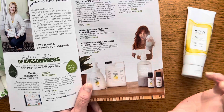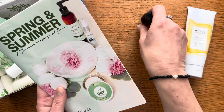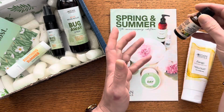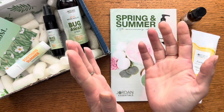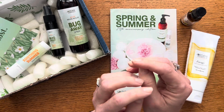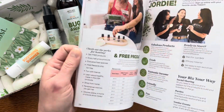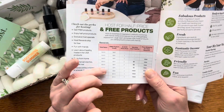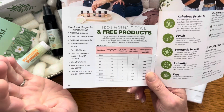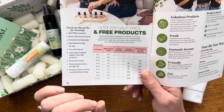But right now for the month of May, when you host a party, and that just means, you can say you're going to do a Facebook party, and we can do it that way where I get on there and send some posts or messages to your friends in the Facebook group or in a Facebook Messenger chat. Everybody places their orders from your special link, and then whatever total their orders come to, you get the benefit. So like right back here, it kind of shows you that. So let's say between all your friends, they order $500 worth, then you're going to get $50 in free product. You're going to get 2 half-price items, and then you get the monthly host special.